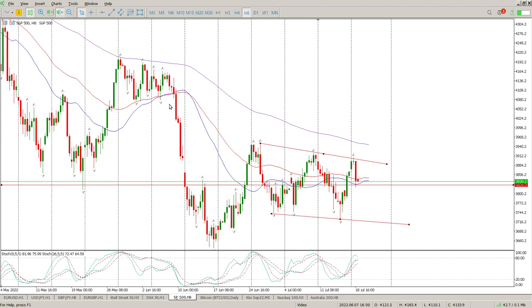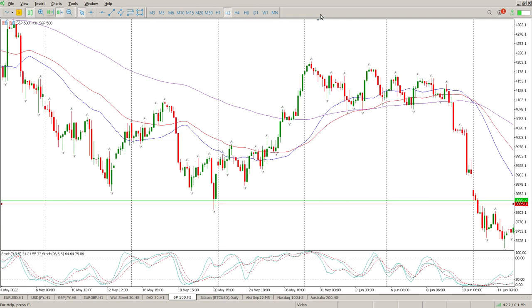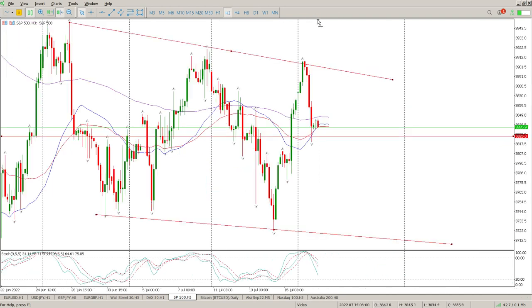So you can see here on the 8 hour, we had this a couple of weeks ago where we were below the 155 and just above the slower moving averages. And as soon as you broke through that structure, you had this violent move to the downside. So you don't see it on the 8 hour, but you definitely see it here on the 3 hour. You can see there it is brewing.